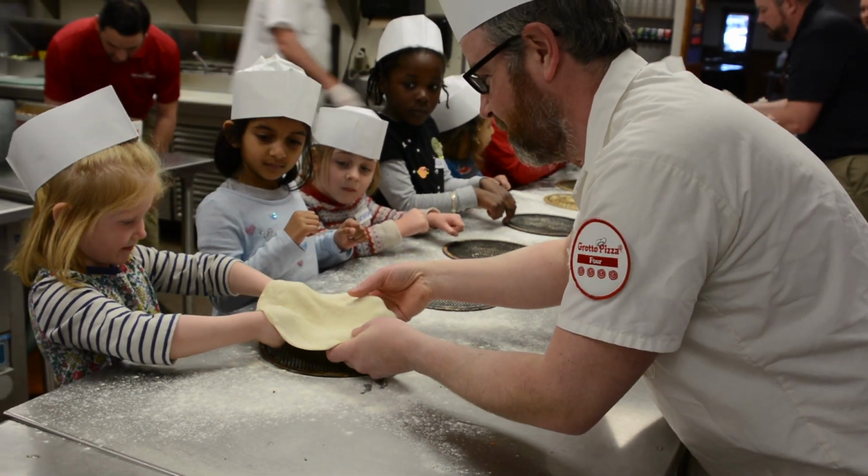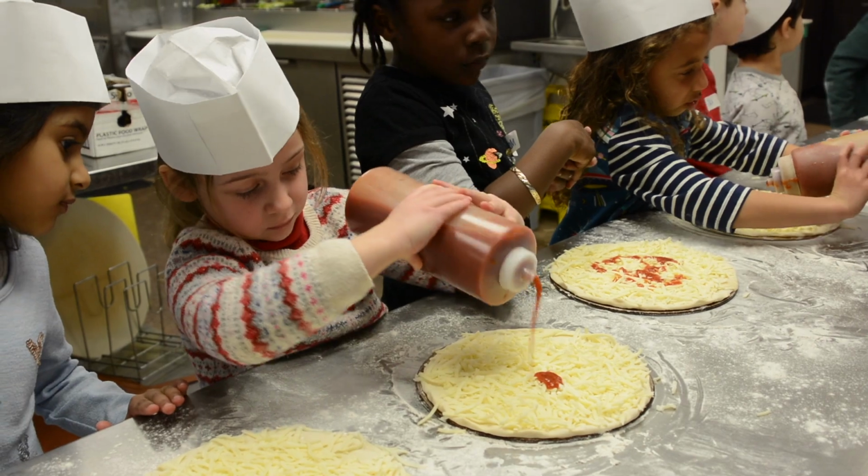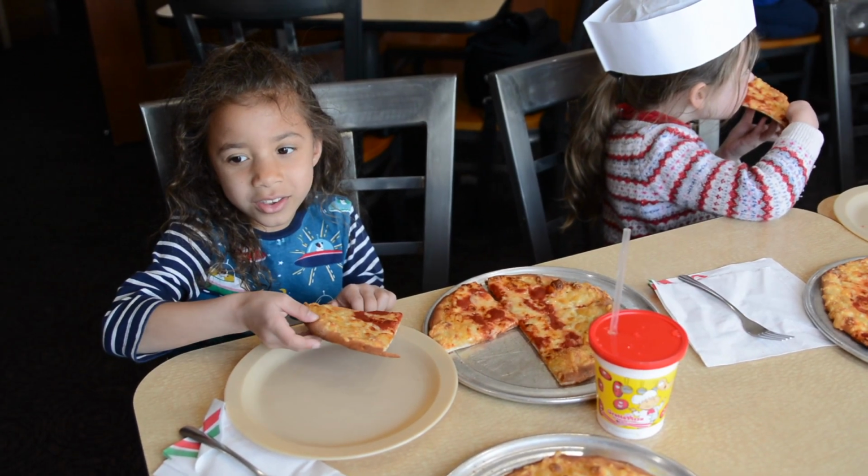So they were able to use their five senses with the dough. They were able to sprinkle their own cheese on it. They were able to put the sauce on it. We talked about the ovens and how they bake. And then we were lucky enough to enjoy our individual pizzas.